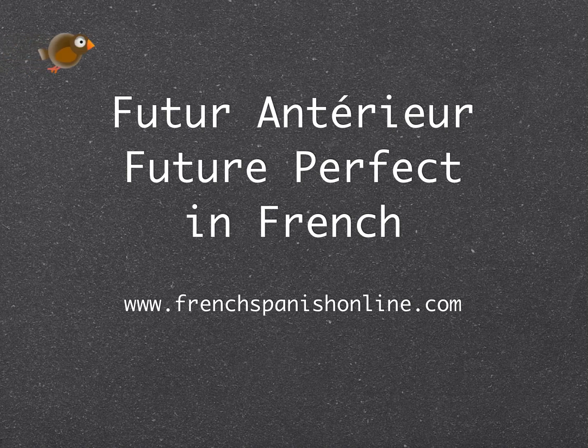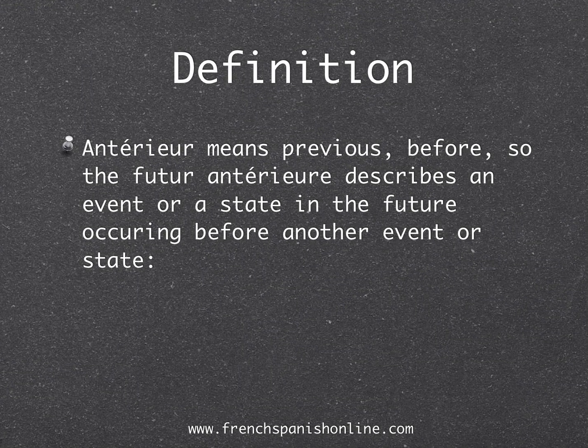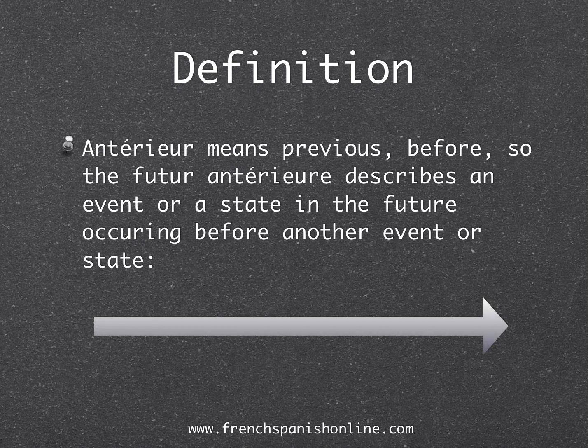Futur Antérieur, Future Perfect in French with FrenchSpanishOnline.com. Definition. We call it antérieur because it means previous, before. So the futur antérieur describes an event or a state in the future, but occurring before another event or state in the future too. Let's take our timeline.